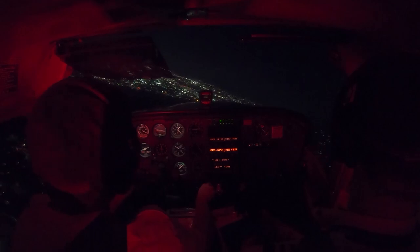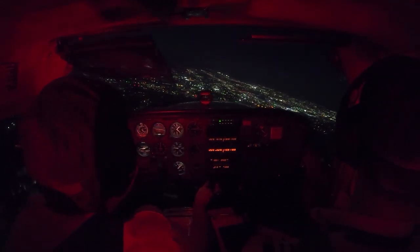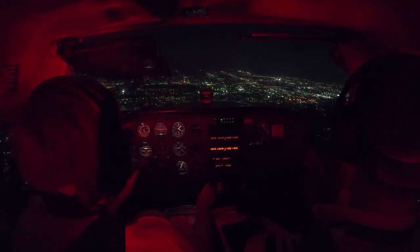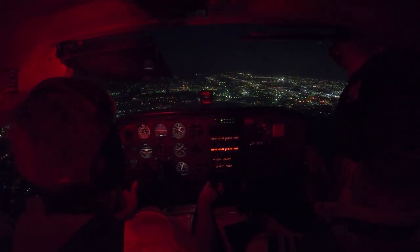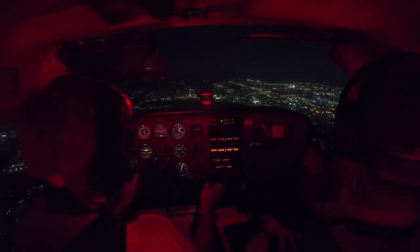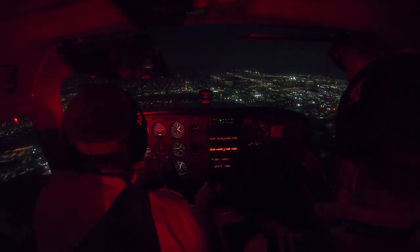And approaching traffic pattern altitude. Nose comes down. And power 2100 RPM. And trimming for this attitude. Okay, a bit higher up. Flaps up, make sure it's boom, 2100, lights on, engine is ready.